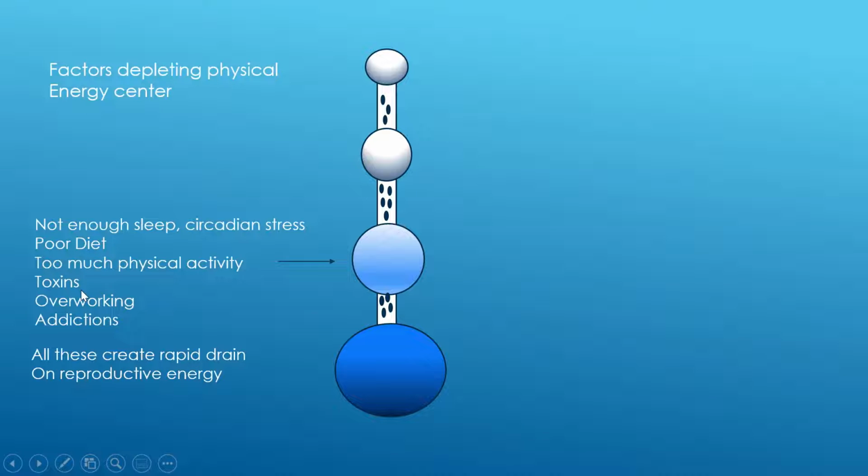I had a lot of problems with mercury and aluminum that were causing health issues, and until I got the mercury and aluminum out of my system, I was pretty much in survival mode, and all of the energy that was going to reduce the damage of the mercury and the aluminum in my system could no longer move up. And it wasn't until I moved those toxins out of my body that this energy center filled up and finally overflowed into the emotional center.